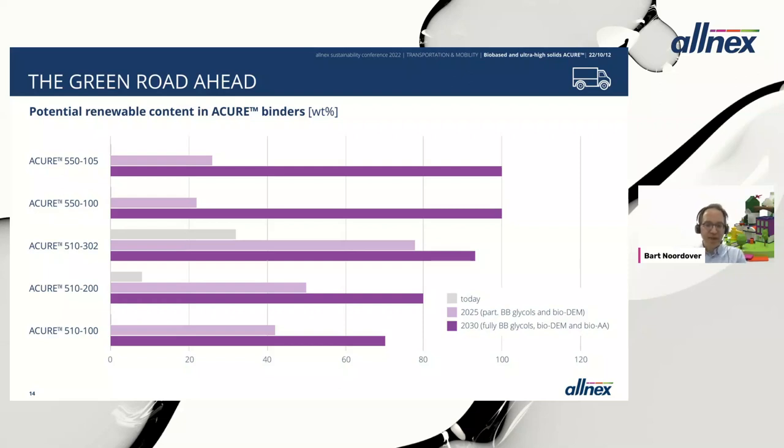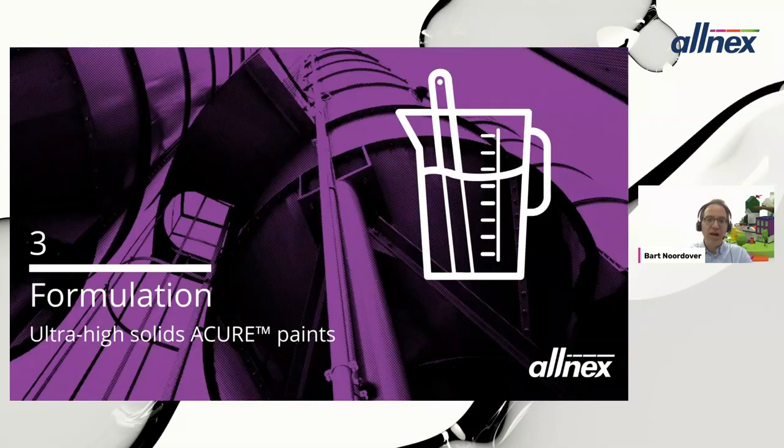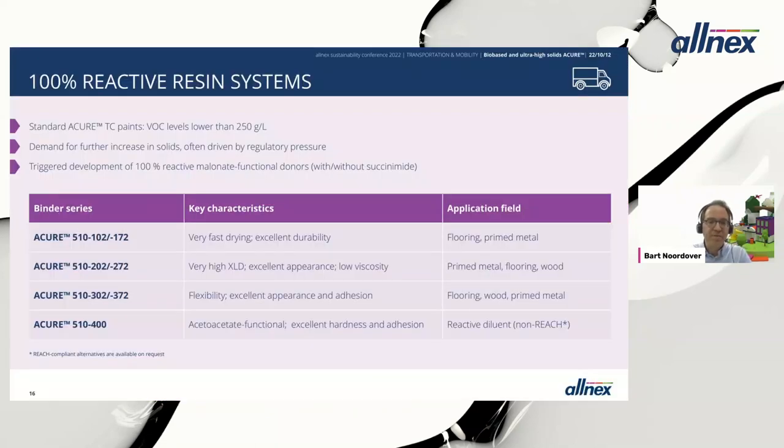I think with that, I end the bio-based portion of this presentation, and I would like to move to the second part of my talk in terms of formulation, because of course, with the system as it stands right now, we can already do quite a lot in terms of VOC, for example. As I mentioned earlier, the standard ACURE top coats, which are solvent-borne, have VOC levels that are about 200 grams per liter lower than the conventional, for example, 2K PU systems.